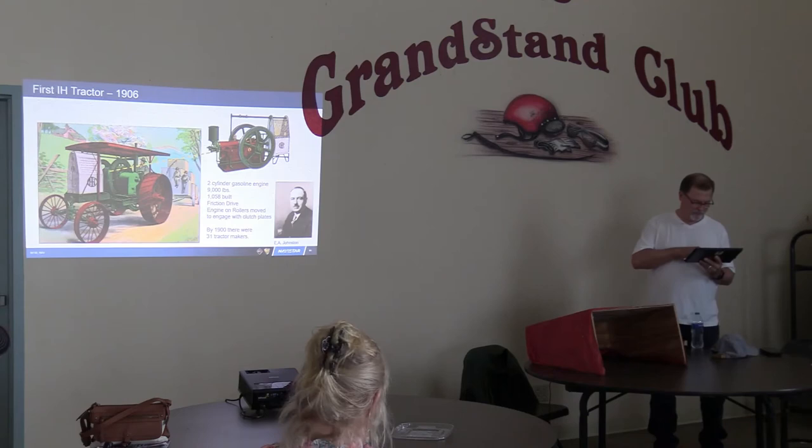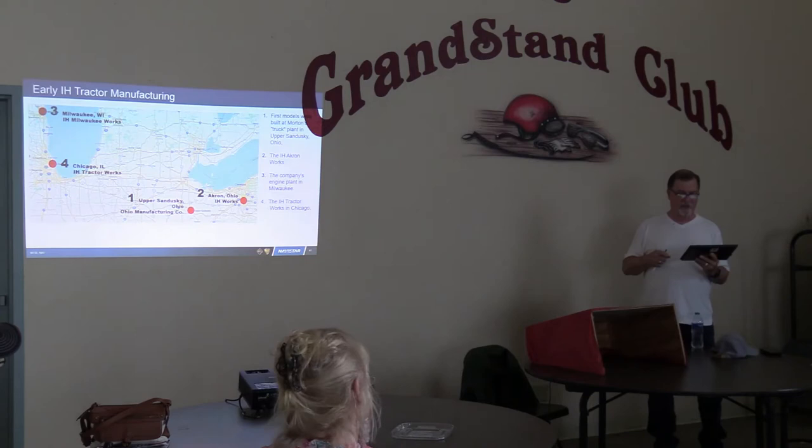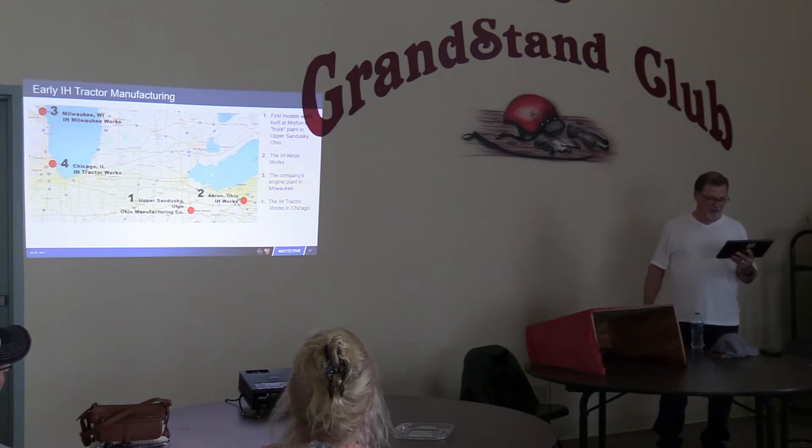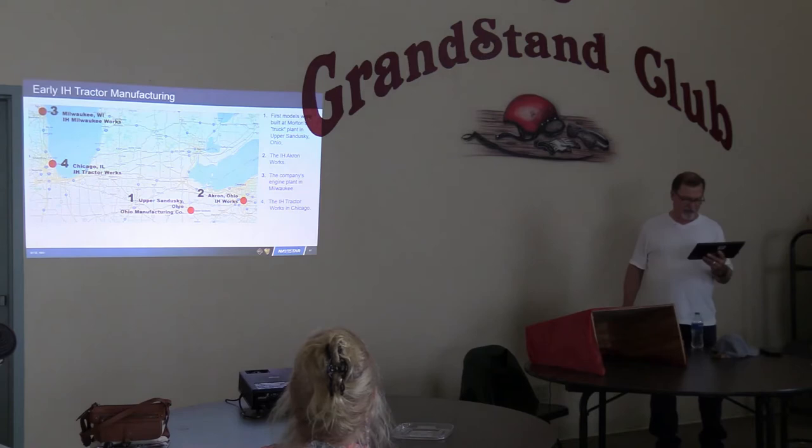By the way, that tractor, as you can see it, is in the museum in California. With a little success, the demand grew quickly. McCormick joined with Morton to build tractors at Morton's Upper Sandusky, Ohio plant. Production then moved to Harvester's Akron plant. Later, these large tractors were built at the company's Milwaukee Works and at the new Tractor Works in Chicago.